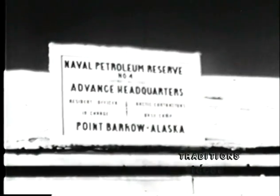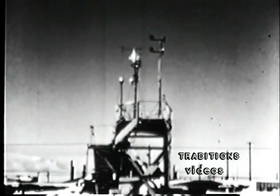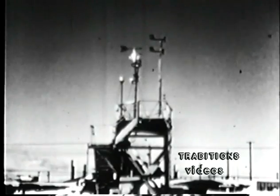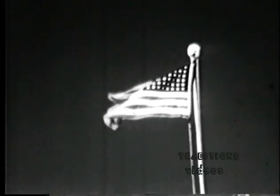Let's take a look at Point Barrow, since the expedition will be based here. Here is an official Navy camp with a resident officer in charge. The camp is under the jurisdiction of PET-4, the Navy project for developing petroleum reserves in this area. Other Arctic research projects, including the Arctic Research Laboratory, a weather station, and communication stations are here. Thus, Point Barrow aids the military and commercial projects in carrying out the United States policy.